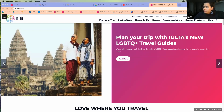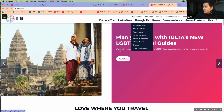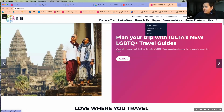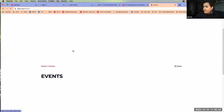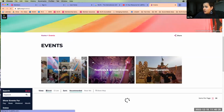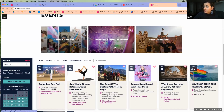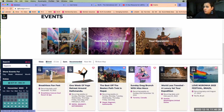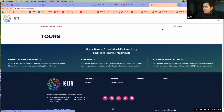So you're going to see one called Plan Your Trip. That's going to give you different options. You're going to see one called Destinations, Things to Do, and then you're going to see one called Events. This is where you're going to get all the events displayed. So you're going to click on Events, and it'll display all the different events that we have so far or that have been added. And you can select the different types: if it's a Pride event, it's going to display here on the Pride calendar. If it's a festival, it's going to display here in festival and annual events. And if it's a tour, it's going to show up here on tour operators, or also if you click on tours directly from the tab over on the top.